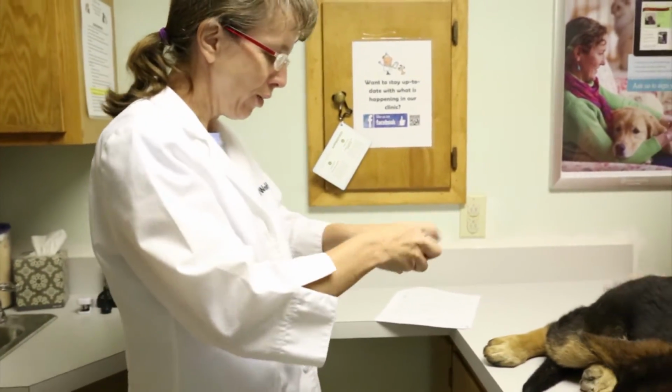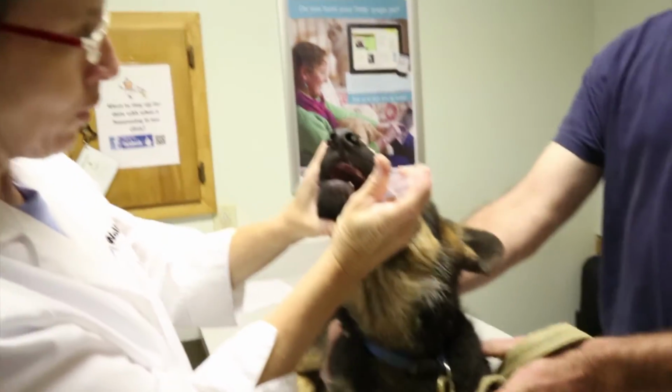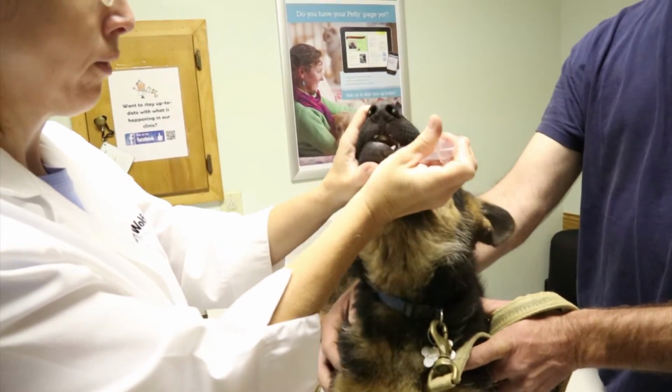And we can also use the ophthalmoscope, and we can look at the back of their eyes. Because we don't want puppies to have worms. Just have to drink your medicine. And they usually like it really well.